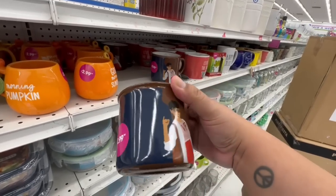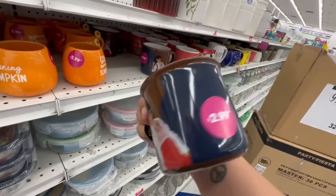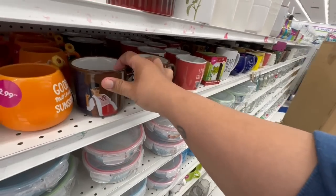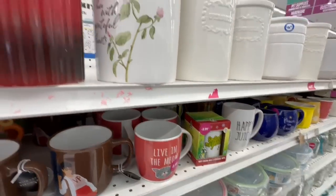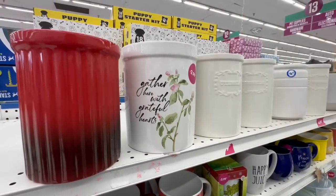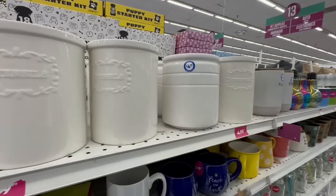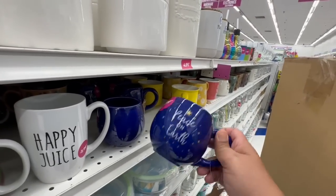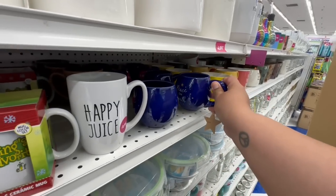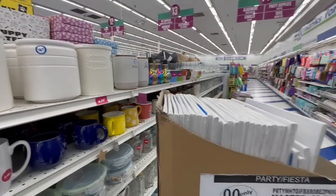Oh, and look at this. What is that? I don't get it. Like, what's the, you know what I mean? Like that in between stuff. I'm not sure. And I know we've seen this one, Live in the Meow, with the little kitty. Oh. And this one says Gather Here with Grateful Hearts, utensils. And just the regular ones. And then look at this. This is Peace on Earth. This definitely feels like a Christmas mug. Happy juice. Add a little vodka in there.